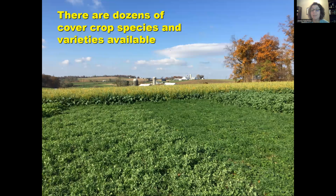So there are many potential cover crops to choose from. This photo is a demonstration of several cover crop species on Steve Groff's farm in Pennsylvania, including some sun hemp there, flowering yellow in the back, Austrian winter peas, crimson clover, and faba beans.